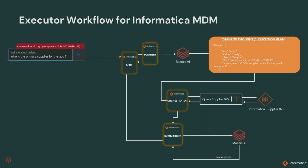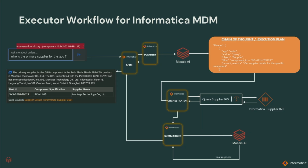Everything gets built within this planner. Similarly, if you look at the next question that we asked, "Show me who is the supplier of this GPU." Very similar pattern. The planner makes a plan, the orchestrator orchestrates and does the routing of this entire algorithm, executes to fetch the data, and summarizes everything back into natural language and brings it back to the front end.